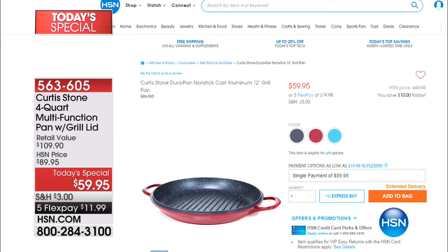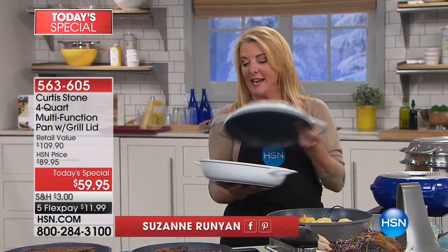And conveniently, they now fit together. It acts as a lid. So it's basically you're buying one and you're getting the other one for free.